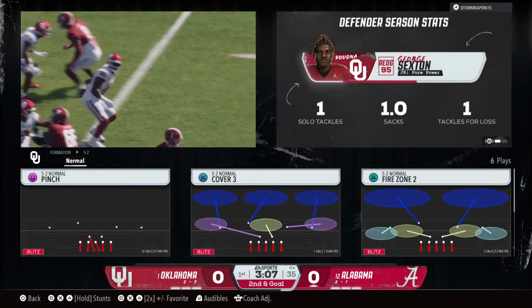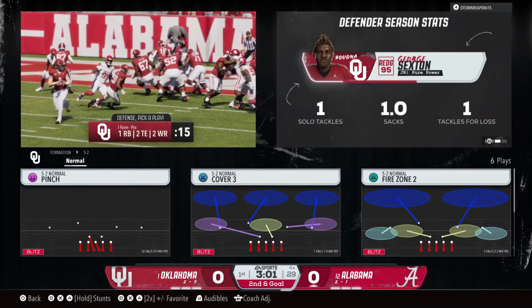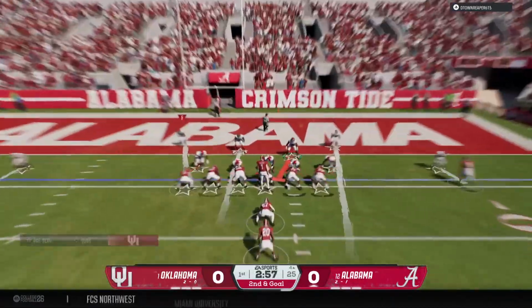It was an excellent effort by this defense, just staying in their run fits, holding their own at the line of scrimmage, and then making a tackle. The offense just couldn't get enough of a push to get any yards at all. So it sets up a 2nd and goal from the 4.